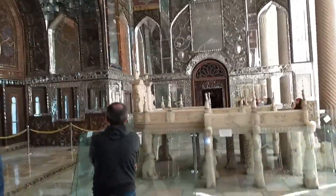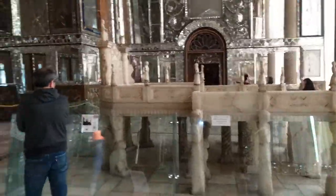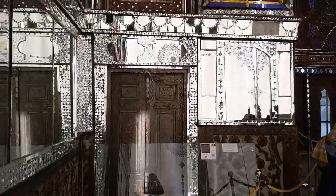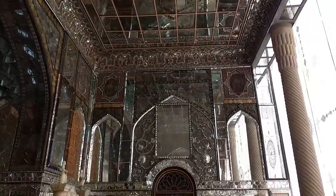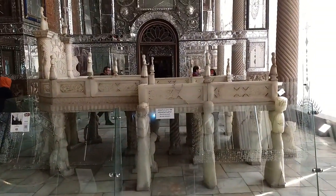This spectacular terrace, known as the marble throne, was built in 1806 by the order of Fath Ali Shah of the Qajar dynasty. Adorned by paintings, marble carvings, tile work, stucco, mirrors, enamel, wood carvings, and lattice windows, the throne embodies the finest of Iranian architecture.